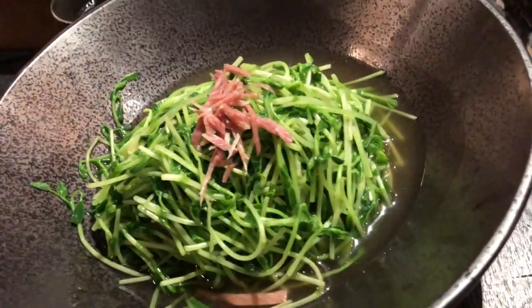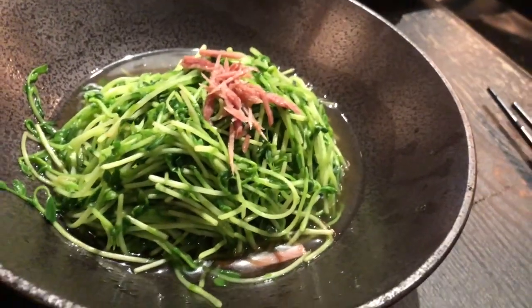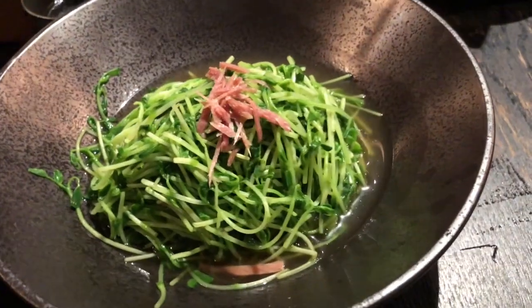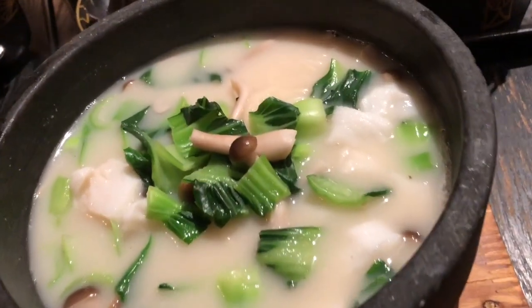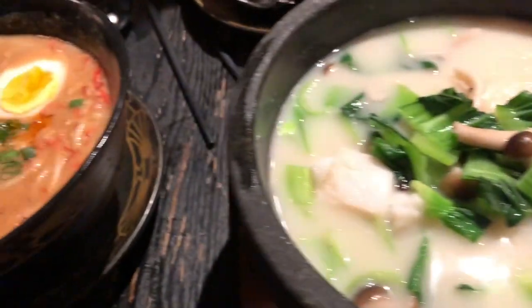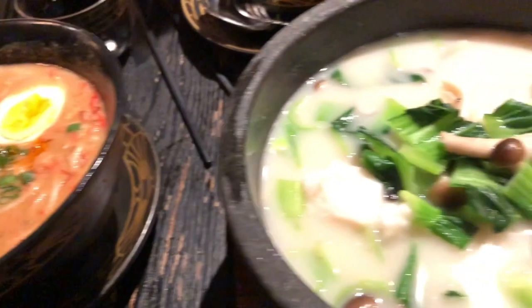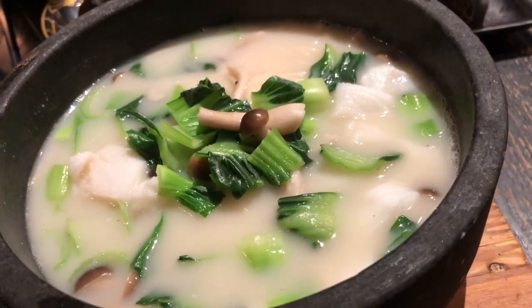This sugar pea shoot is cooked with the broth and Chinese ham. The ham and broth bring so much flavor to the dish. This is fish and udon cooked with the fish broth. Udon is a kind of Japanese noodles. This is dandan noodle. I don't like it. The fish udon, however, is so yummy.